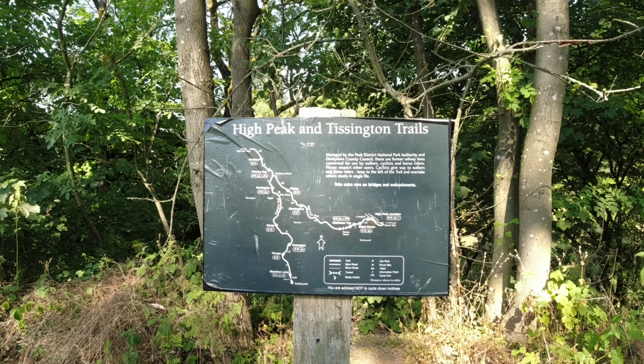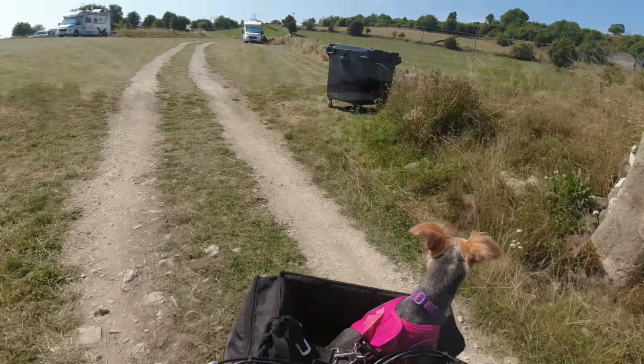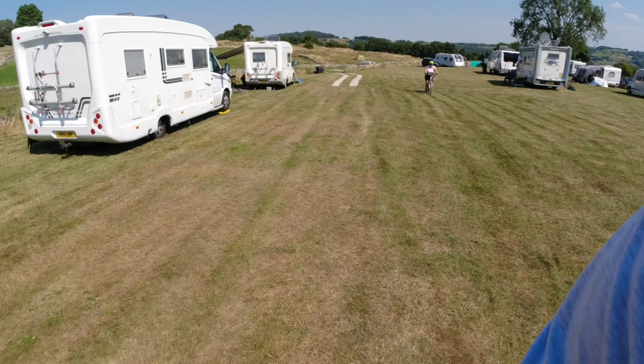But for 2 quid a night less, if we carry on up here, you'll come to just a field. There's the DDA sign, and this is the field we're in. There's Pearl, here's Doris bringing up the rear.